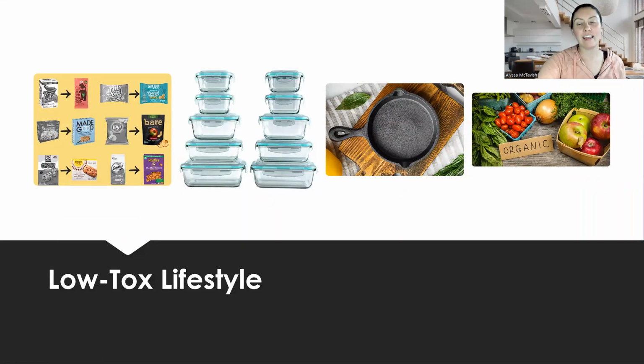So what do I suggest? Like I was saying before, organic foods, no hormones, no antibiotics, raised meats. Don't use plastic, use glass. Switch out your plastic for glass, and your cookware. Cookware is super, super important. Your non-stick pans are so toxic, and if they have the slightest scratch in them, they're releasing toxins into your food. I suggest cast iron pans. I found all these low tox or no tox swaps.